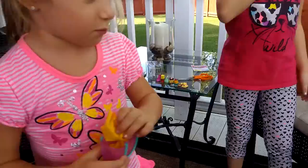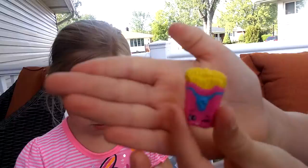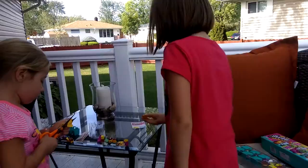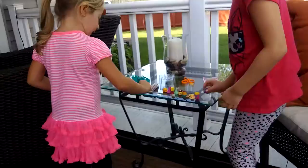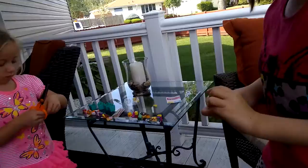Okay, now we're on our little basket. Let's take one out. And let's see what we got here. We got Fiona Fries. I had the other version of Fiona Fries. Here's Hattie Hat. Okay, now we have a shoe. I think it's Sneaky Wedge. She got that one in that version. Put that right there. So we also got Frosty Fridge. I have the other one in my house.